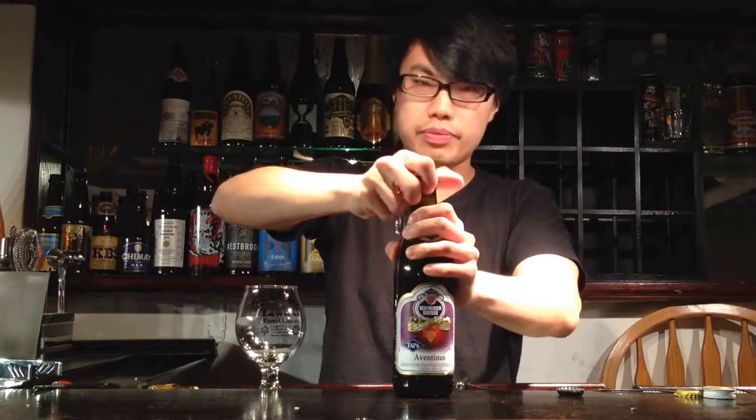I actually don't know if I've had a Weizenbock. Oh, I've had one Weizenbock on the channel, the one from St. Arnold. But that was a barrel-aged one. This is a traditional one. One of my favorite beers, actually, German or European beers. So excited to dig in.